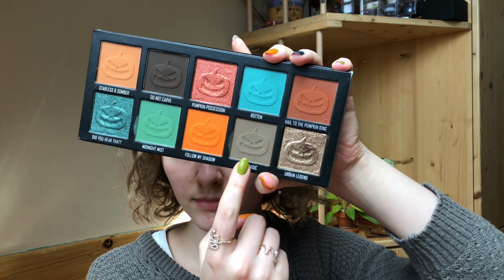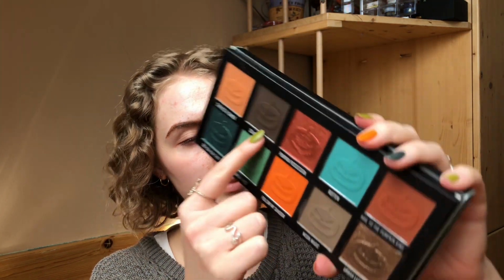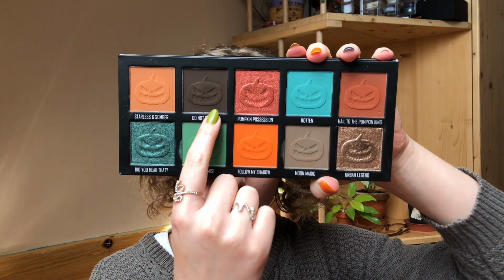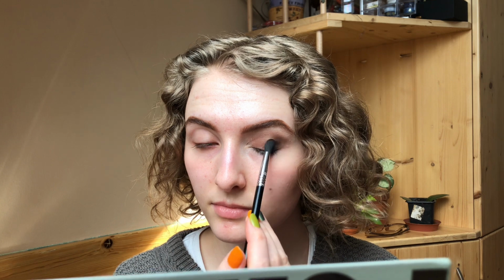As you can see, in the beginning it looks almost black and it looks really pigmented and like you're gonna get a lot of drama out of it, but then when you blend it out it's not as dramatic, and I was kind of sad about it because when I was trying to blend it into the Moon Magic shade, it kind of lost its punch and it wasn't as opaque.